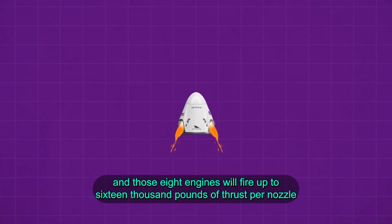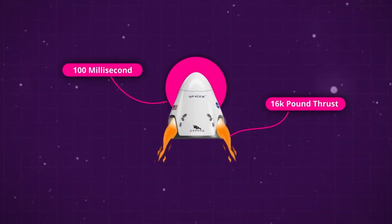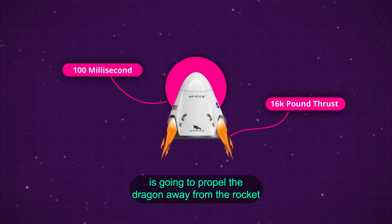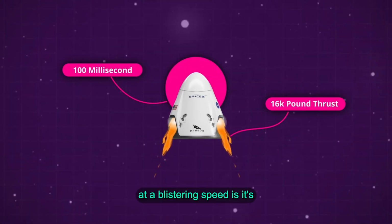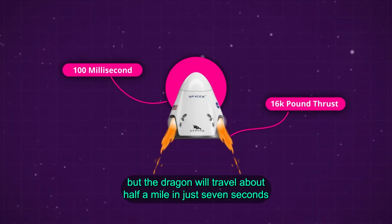fire up to 16,000 pounds of thrust per nozzle in about 100 milliseconds, and that is going to propel the Dragon away from the rocket at a blistering speed. It's not going to be fun, but the Dragon will travel about half a mile in just 7 seconds.